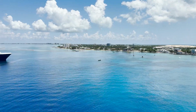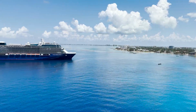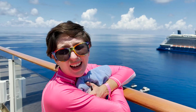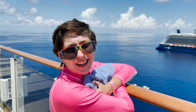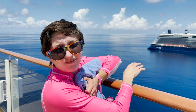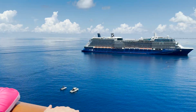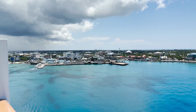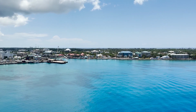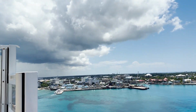Well, before we head down to the tender boat, let's take a look and see who else is in port today. Looks like it's just us and only one other ship at this point, the Celebrity Equinox. I have a challenge for you and everybody else out there. Try to find a word that rhymes with equinox. I give up.